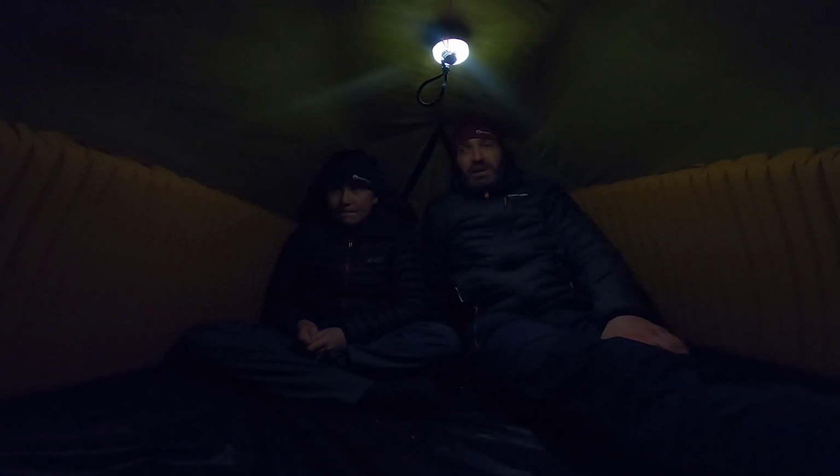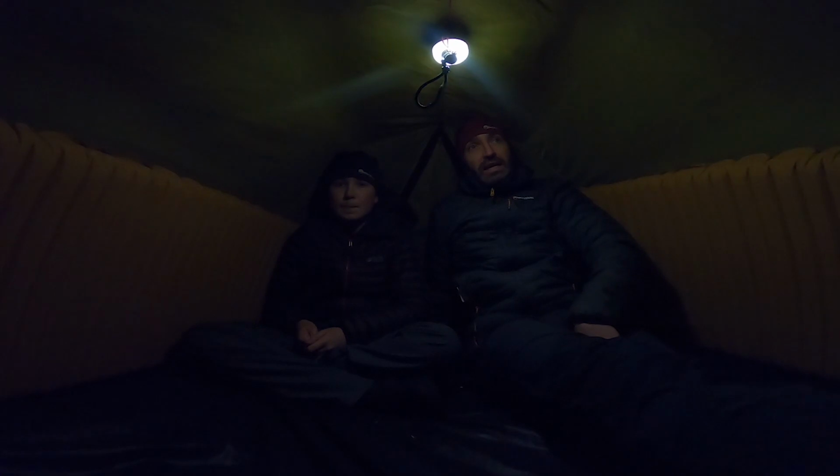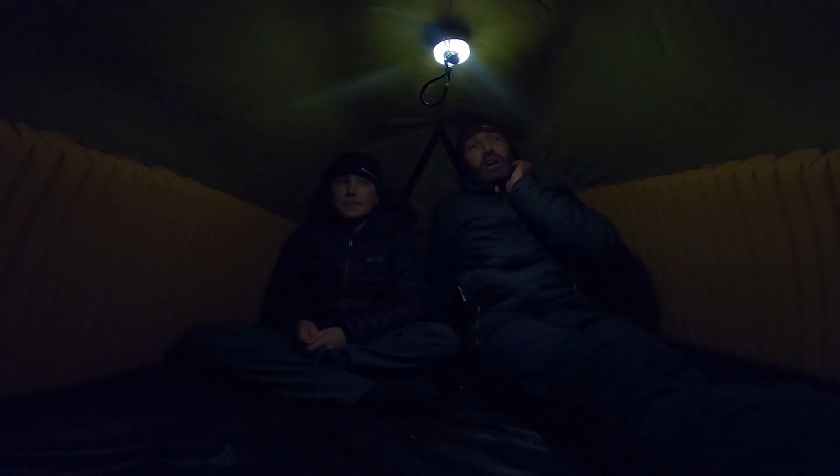I think the thing is we're going to go to bed early because we need to be up around six in the morning. Around 3 in the morning it starts to get more windy, starts to throw down around 3 a.m. Around 6 a.m. I think the winds are around 55 mile an hour, so we'll need to pack the tent away and start making our way down, which, to be fair, is not actually that hard. It was quite easy, wasn't it?